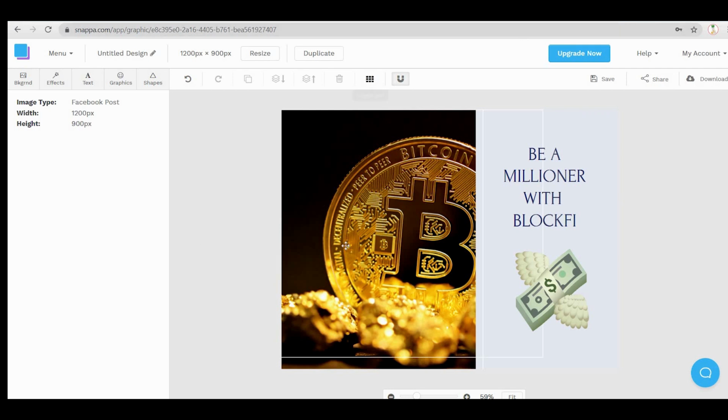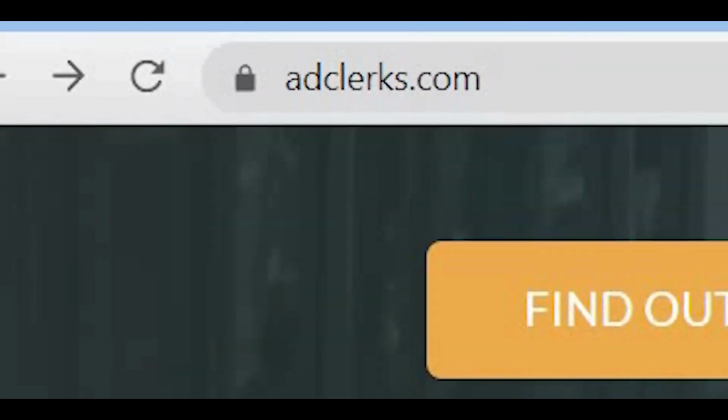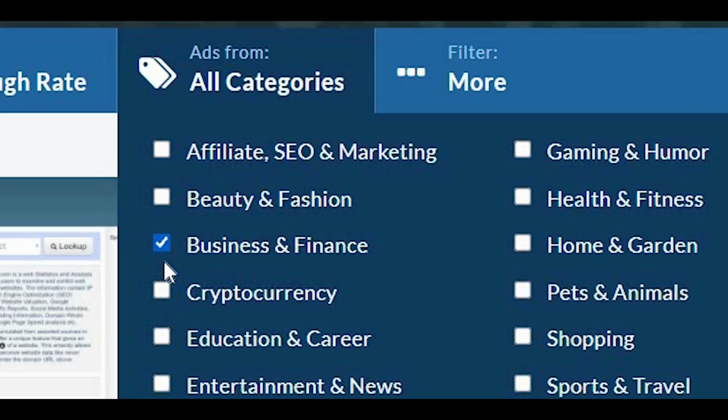Now, I'll teach you how to put it on autopilot so you can get traffic on a complete path without having to worry about it. We'll be using adclerks.com as our traffic source. After landing on this page, you will immediately go to categories. And because I offer BlockFi, I'll go with business and money, as well as cryptocurrencies.